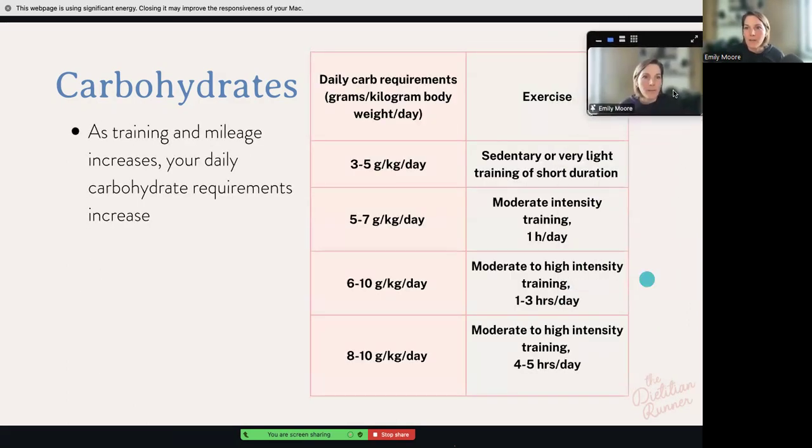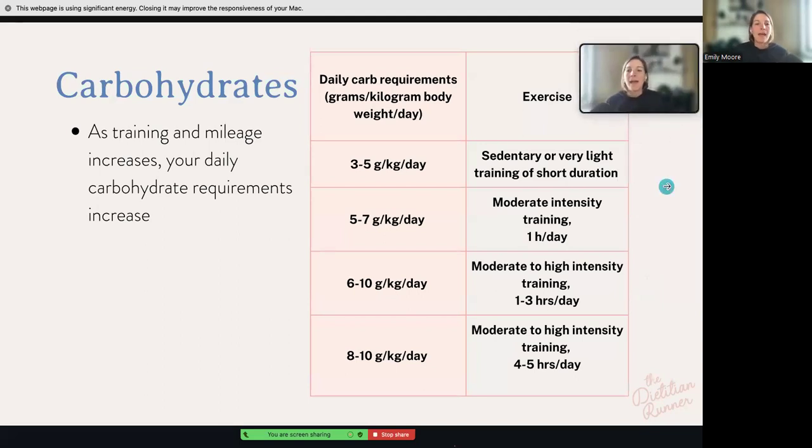Now, where can I put my face so I'm not in the way? Okay, now as you're training, I'm gonna just hammer this home for you. As your training mileage increases, your daily carbohydrate requirements increase. You might be asking yourself, why the heck does she keep talking about carbs? Carb, fat, protein, they are all equally as important. I just see runners, carbohydrates is the thing runners are fearful of. It's very, very common for runners to come to me for help, and we find out that their carb intake is too low, so we have to work on increasing it. So this is why I'm talking so much about carbohydrates.